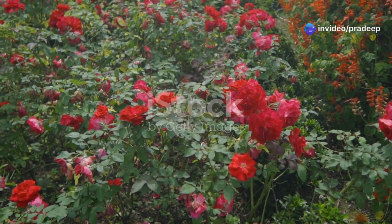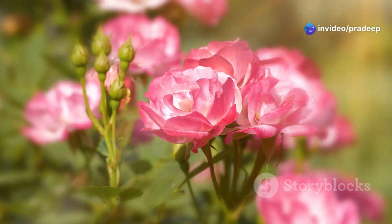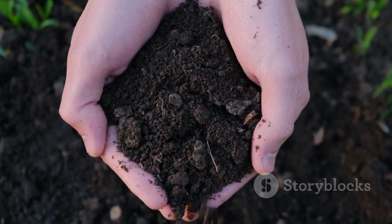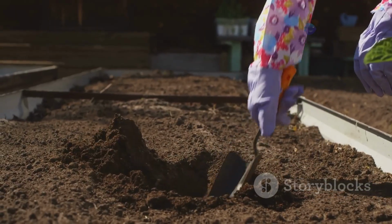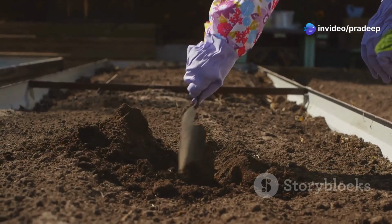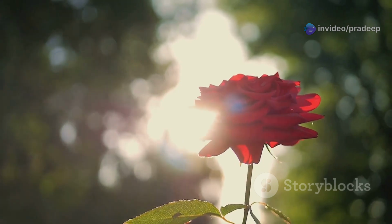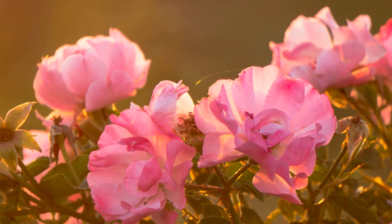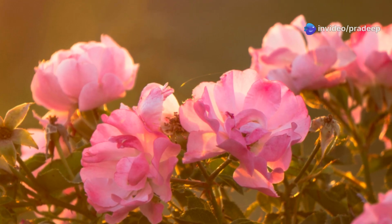Section 5. The root of the matter: soil, climate, and your roses. Roses, like all plants, have specific needs when it comes to soil and climate. They thrive in well-drained soil that's rich in organic matter. Before planting, it's crucial to amend the soil with compost or well-rotted manure to improve its structure and fertility. Climate also plays a crucial role in rose success. While roses prefer temperate climates with warm days and cool nights, they can be grown in various regions with proper care.